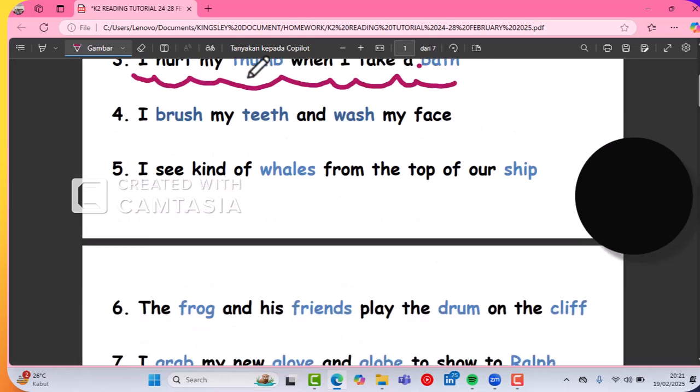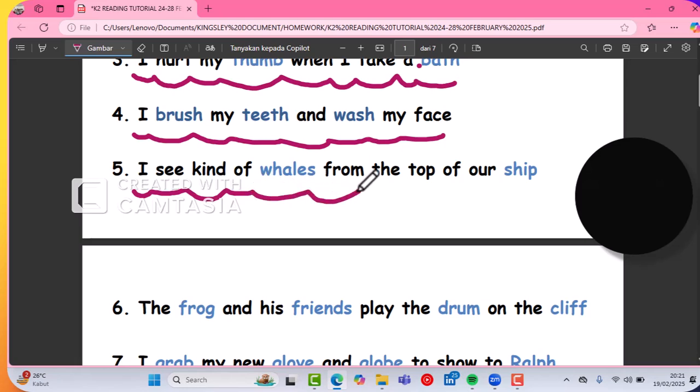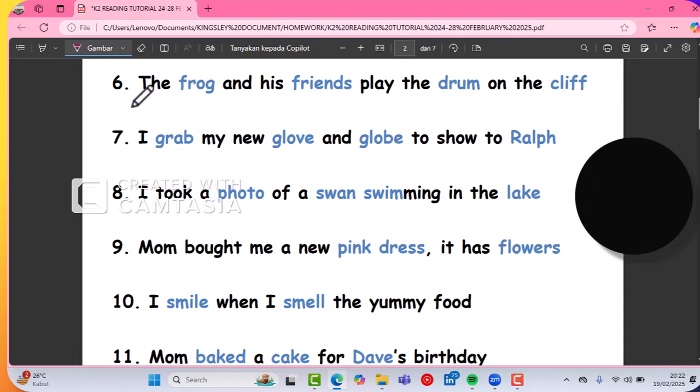Number 4, I brush my teeth and wash my face. Number 5, I see kind of whales from the top of our ship. Next, number 6, the frog and his friends play the drum on the cliff.